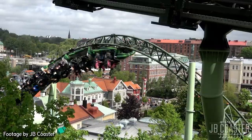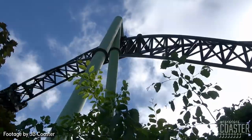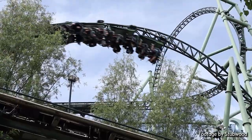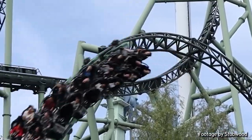Then there's the 0G roll, which is one of the best inversions on the ride. It is reasonably whippy and very floaty near the front. There it has some solid whip and some solid floatiness, but it's in the back where it really shines, because in the back row, you get whipped very harshly out of it. One of the best whip moments on the ride.